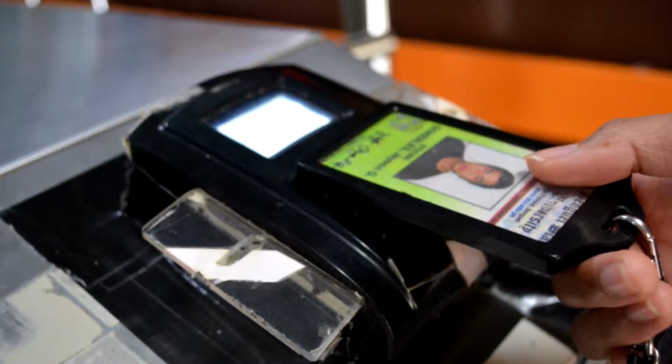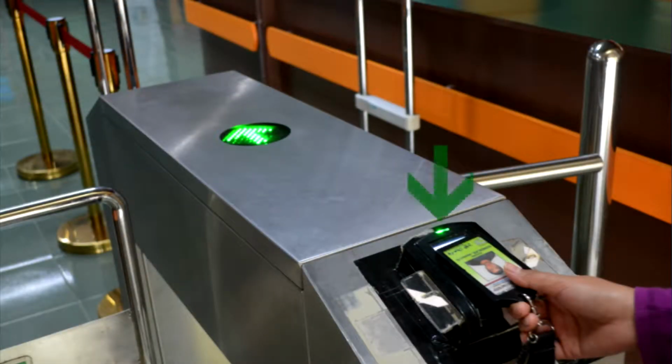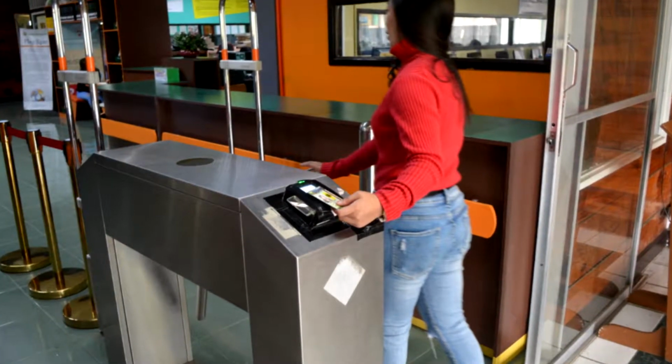Before you enter, place your ID card on the keypad of the RFID reader for verification. A green light will appear in the RFID reader and green arrow will flash on the passing status indicator. That is an indication that you can now proceed or enter the library premises. Push the turnstile arm to enter.